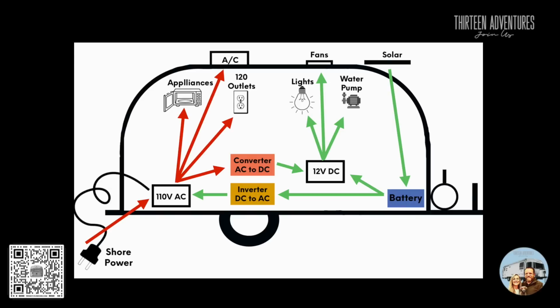Right. On the screen here, I'm going to put up a diagram that I made recently, and it talks kind of about battery, solar, what runs on what. And I hope it explains to you what we have going on here. So at the front of the rig on the right-hand side of the screen, you see the battery. Green coming out of the battery goes to the 12-volt DC system, and from the DC distribution panel, you power your lights, you power the fans, and you power the water pump. Those are things that are charged or run from the DC system.